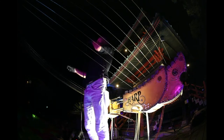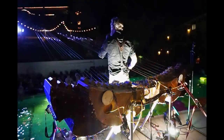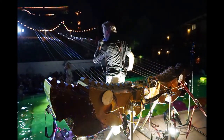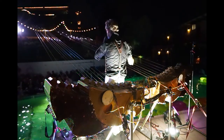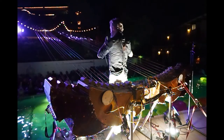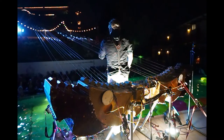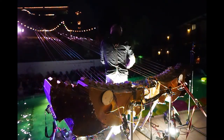Now every installation is a bit of a challenge, but also it's a bit of a sport. In fact, installing the Earth Harp I always refer to as Earth Harping, because it's like hanging off the side of buildings, running strings. I grew up on sailboats, so I just have a unique understanding of how things rig up, and that's where it comes from.